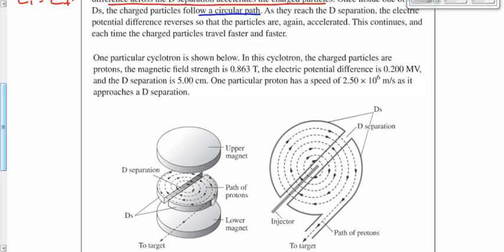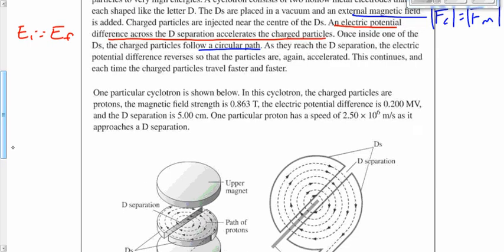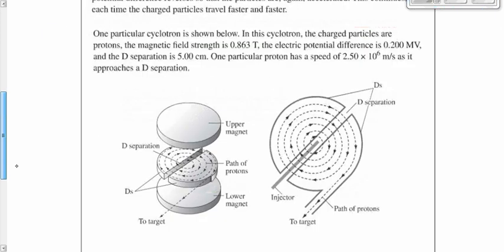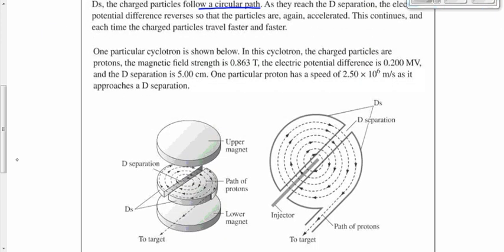All right, what does the question say? That's a whole page of information to get to the question. Number 13 says the radius of curvature of the path of the proton in D immediately after it's crossed the D separation. Immediately after. Okay, we're given a speed before, as it approaches the D separation, not after. So that's not the speed we want there. We'll worry about that later on though.